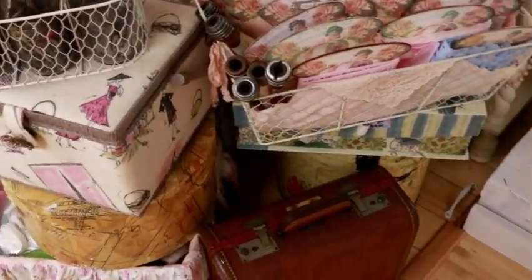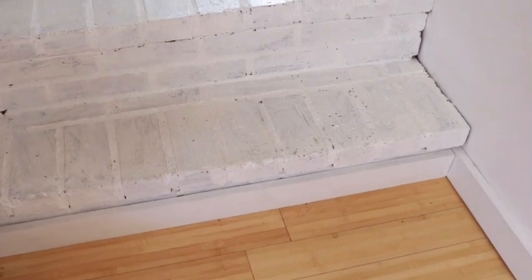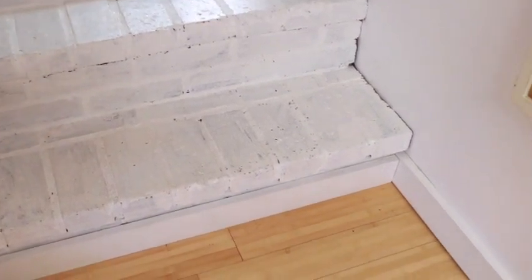It just doesn't. It's just like a mess. So I cleaned it for you guys. I just painted these stairs not too long ago. I got a lot of room. I need to put a lot of things to do. I need to give it another coat.